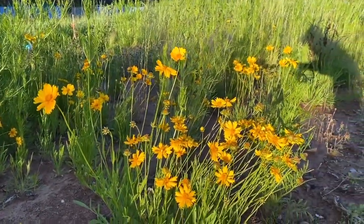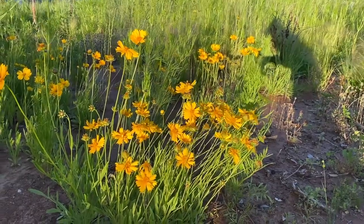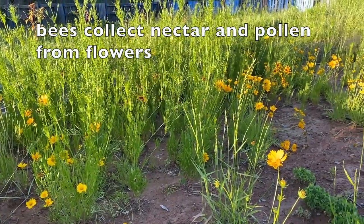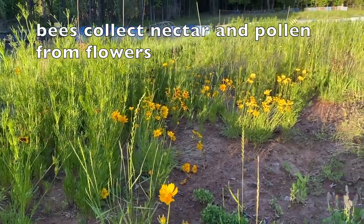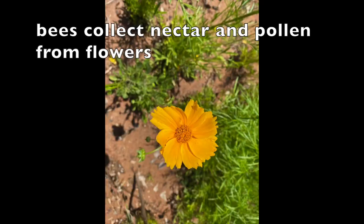So here at our bee farm, we have lots and lots and lots of pretty flowers. So I just wanted to share and show you some pictures of our flowers that we have. The bees love them, and the bees collect nectar and pollen from the flowers.